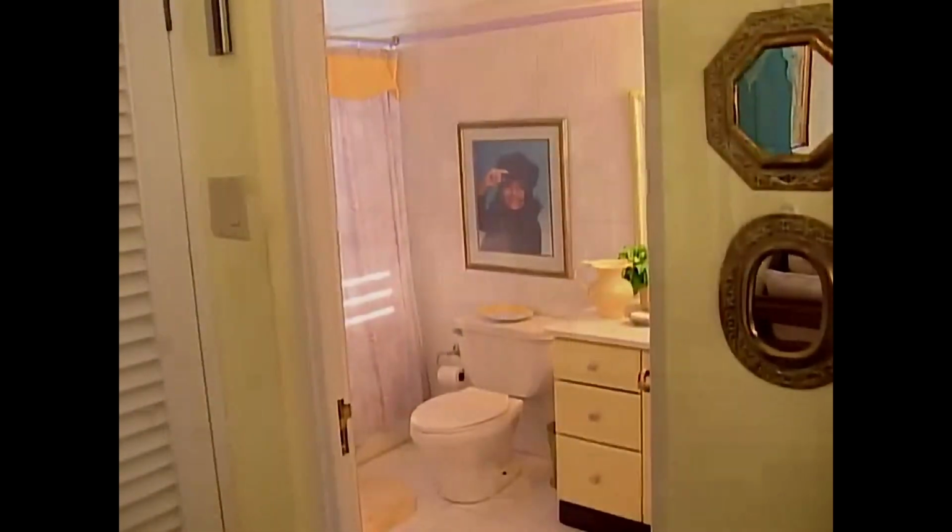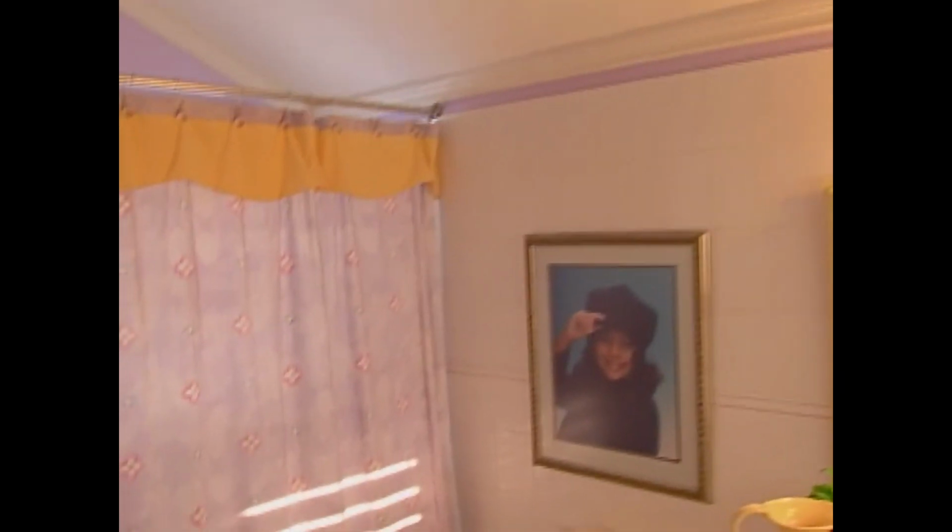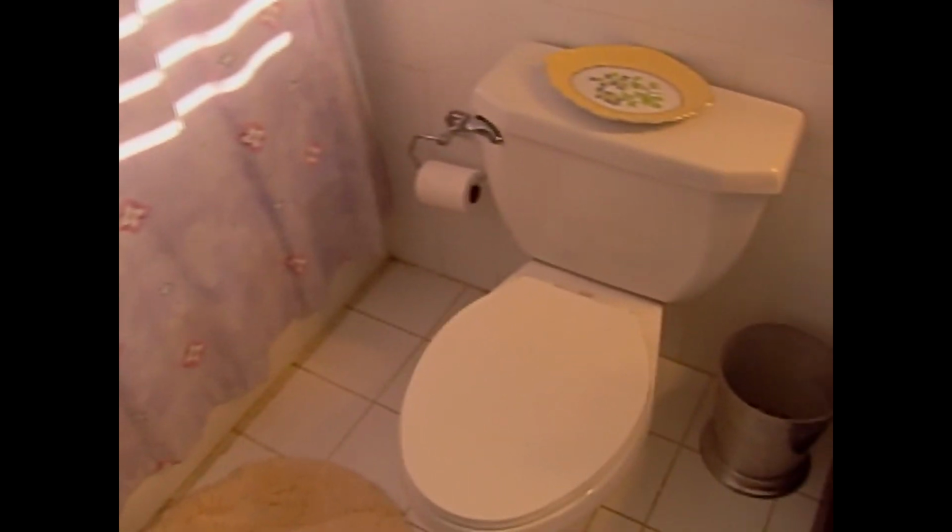There's also the bathroom. Each bedroom houses its own bathroom. Again, cool colors. Simple, quite small. Nice little lilac with yellow.